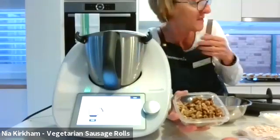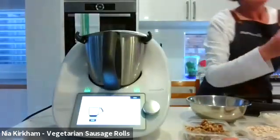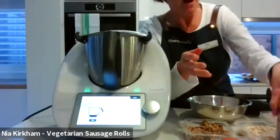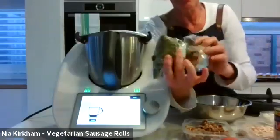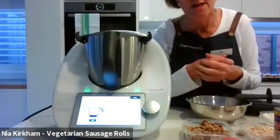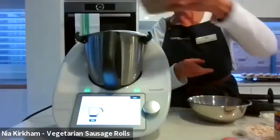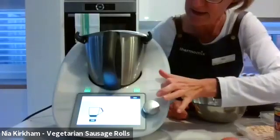A great alternative, and we use these in our school canteen, in fact, either substitute with the same quantity of chickpeas or the same quantity of pepitas or sunflower seeds. So the good substitute there instead, and actually some really great goodness retained in those sausage rolls as well. But today I'm going to use the walnuts. We've got no allergies, so we're good to go.